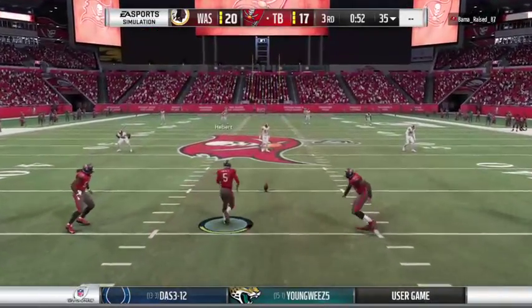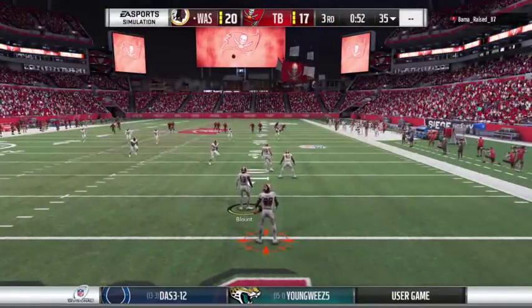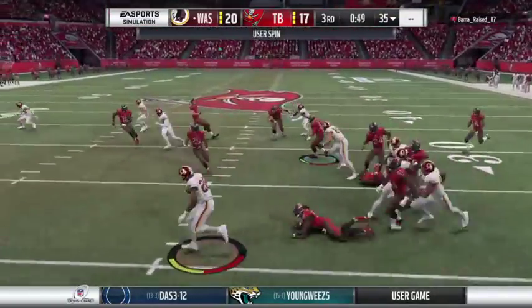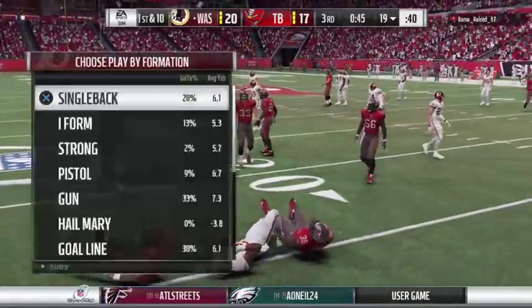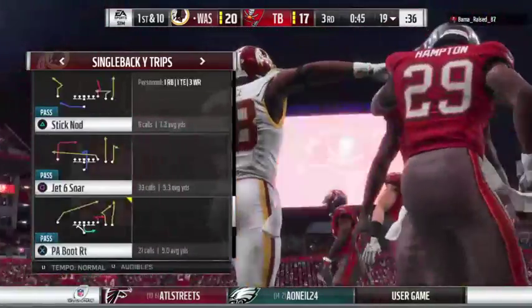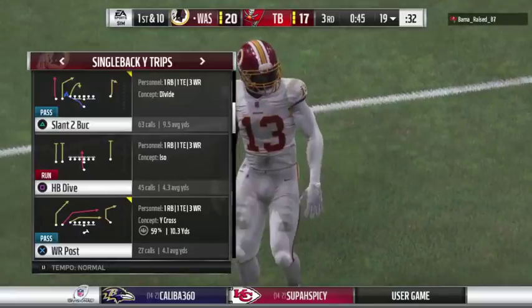Gonzalez now to kick this one away. This is fielded at the goal line, and they're running right through it. And he'll take it back to about the 19-yard line. A look at Washington as they come onto the field. And there are parts of their last drive they'd like to emulate. And, of course, they'd like to forget the interception.